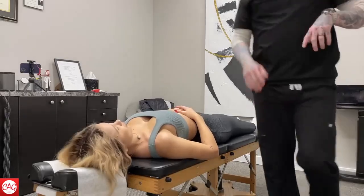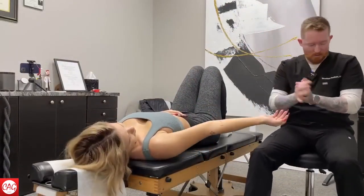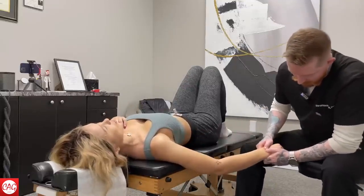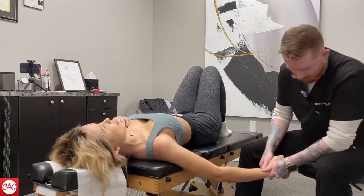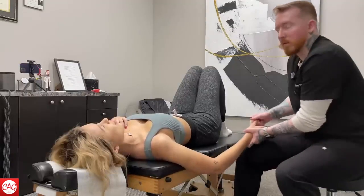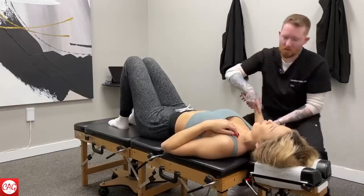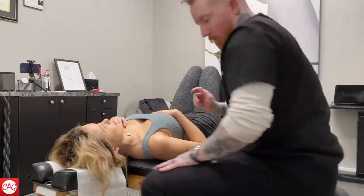Okay, and then a little hand sanitizer, never go feet to face. Thanks. You're welcome. Okay, let's take a look at your wrists again. And just relax your whole arm for me, perfect. Ooh. See if this one will go. Not quite. Ooh. Good. And then super loose for me. Awesome. There we go. So that'll help reset that elbow a little bit.